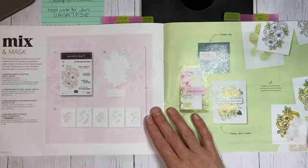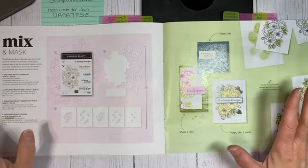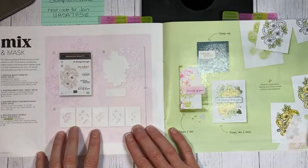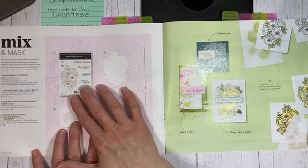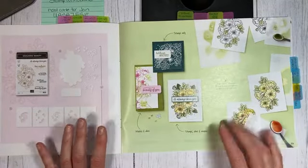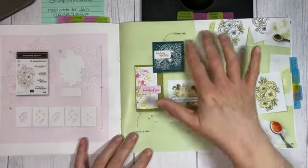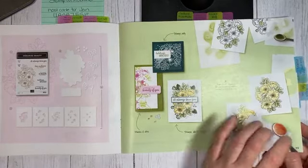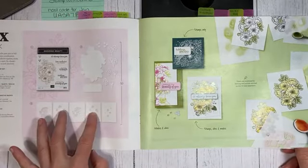So this one's called, this is like a mix and match page with a little bit of technique. Remember in our September to December catalog, we had decorative masks. We have them once again, and they coordinate with the Enduring Beautiful. If you are a huge fan of flowers and you love coloring or blending, then you're going to want this stamp set. You can see the different page colors here of what they did. I don't have it. Probably will get it down the road, but you can buy it as a bundle, so you would get the stamp set and the decorative masks.